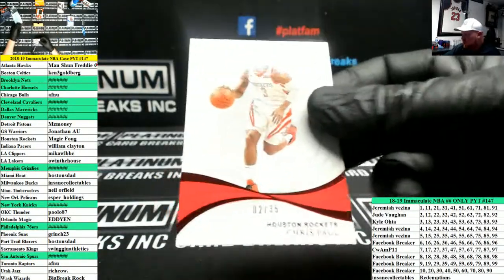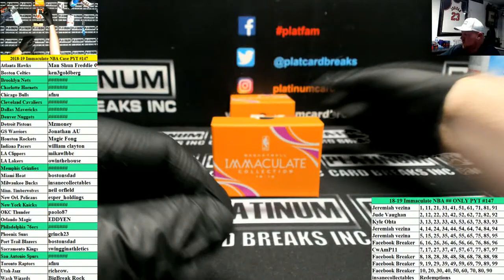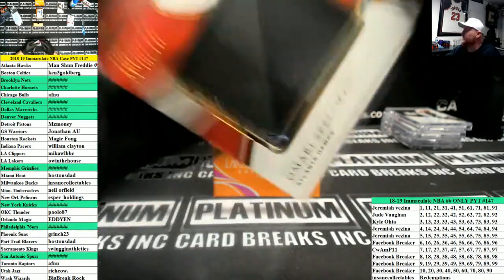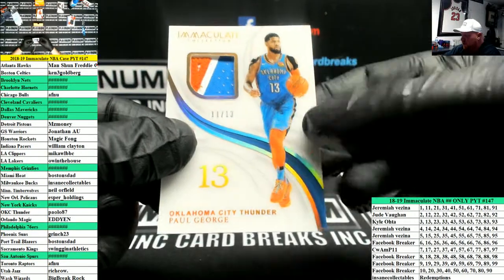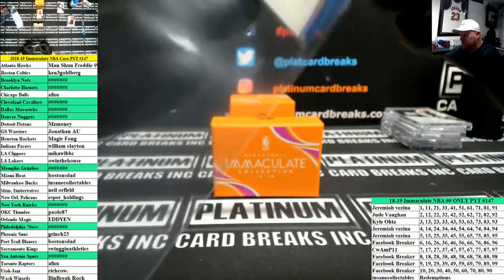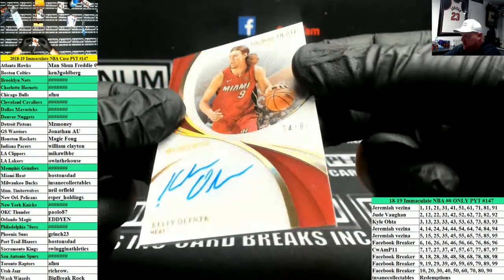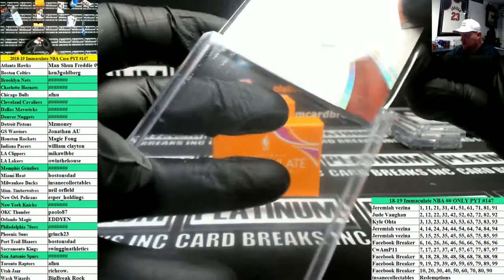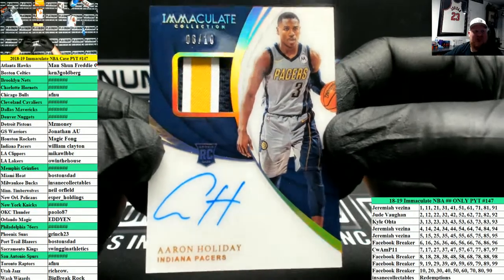Chris Paul Rockets to 35. We have Hawks to 49, Omari Spellman jersey. Number 13, OKC Thunder, Paul George patch. Immaculate Moments, Miami Heat, Kelly Olynyk, number 99. RPA for the Pacers, gold to 10, Aaron Holiday. That's 5 in 3 boxes.